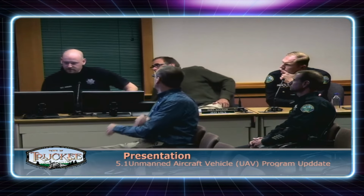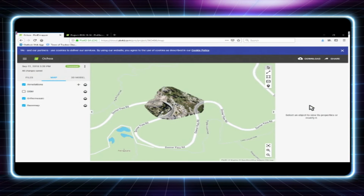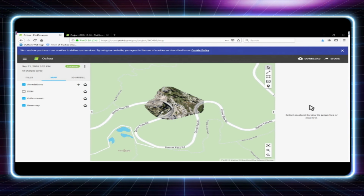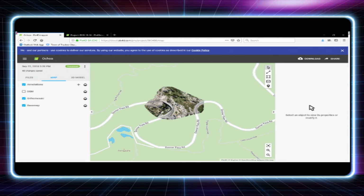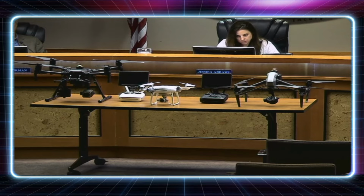Okay, so I'm going to go over real quickly, just kind of beginning to end, the operations with these things. How this first starts out is we go to a scene that we essentially want to take pictures of. It's as simple as bringing the equipment that you see out there up on the table, and your iPhone. The PIX4D software comes with an app, a mobile app. And what that allows us to do, as you can see up here on the screen, in this particular incident, we decided to do a 3D rendering of Rainbow Bridge.